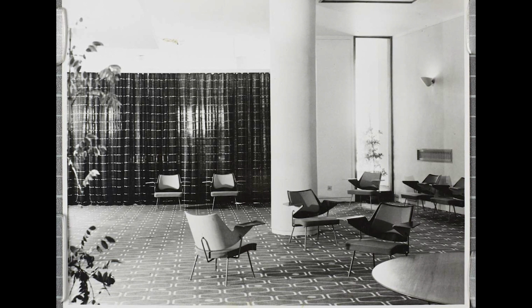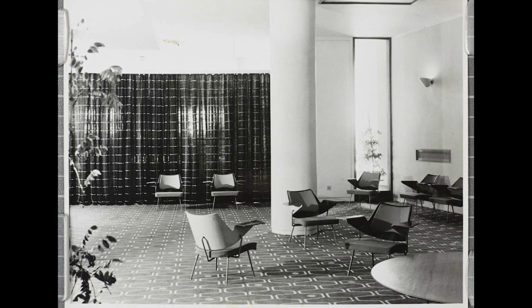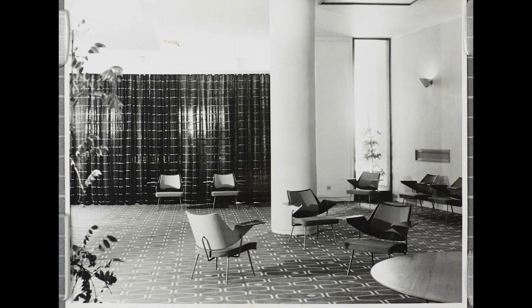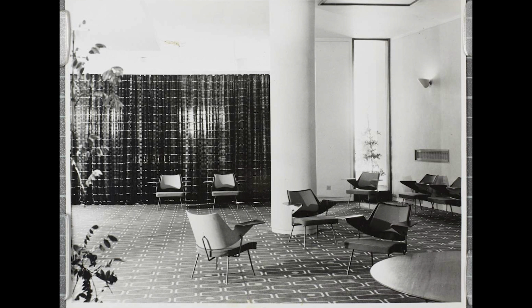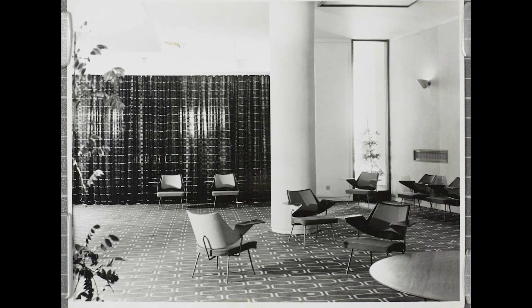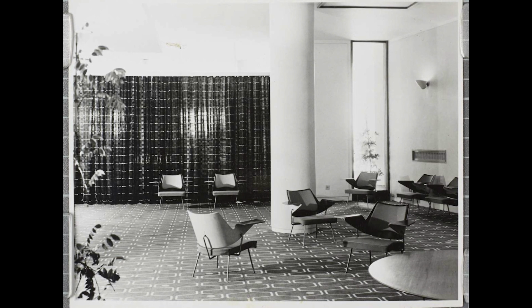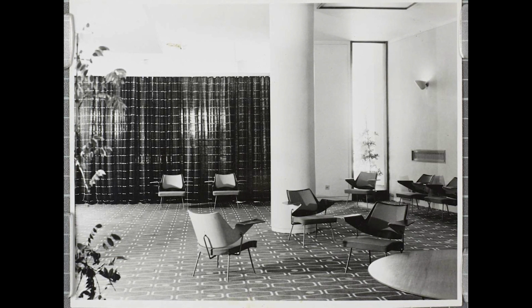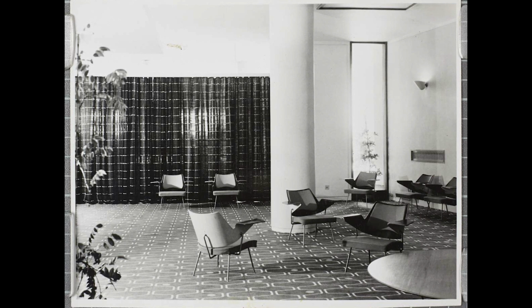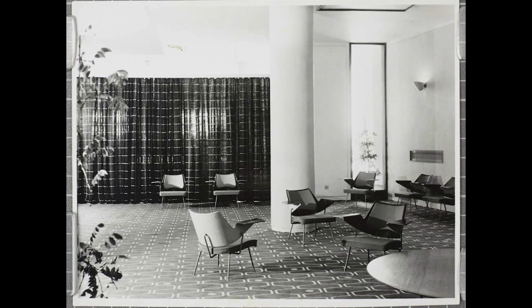And you can imagine the impact they would have made on the British public, who were used to heavy, solid utility furniture, which was all that had been available during the war. And suddenly here were these extraordinary sculptural pieces, organic shapes, resting on slender steel legs so that they almost looked as if they were floating above the ground.